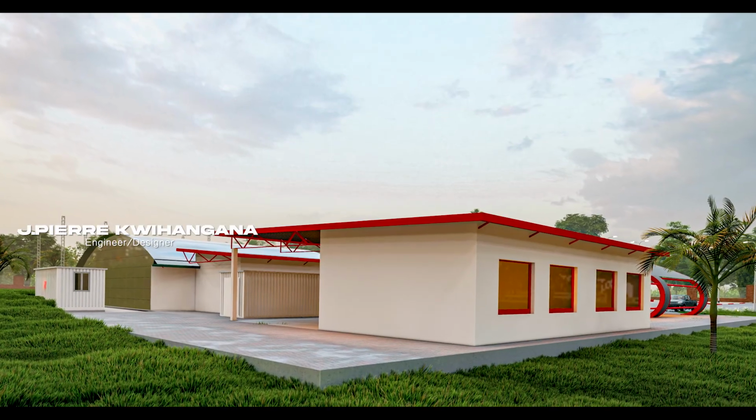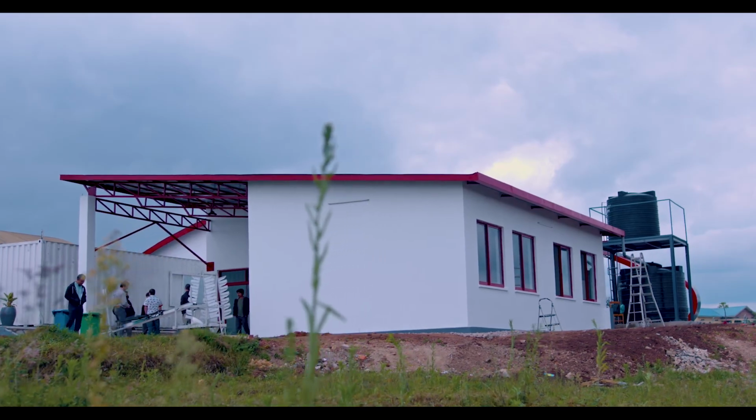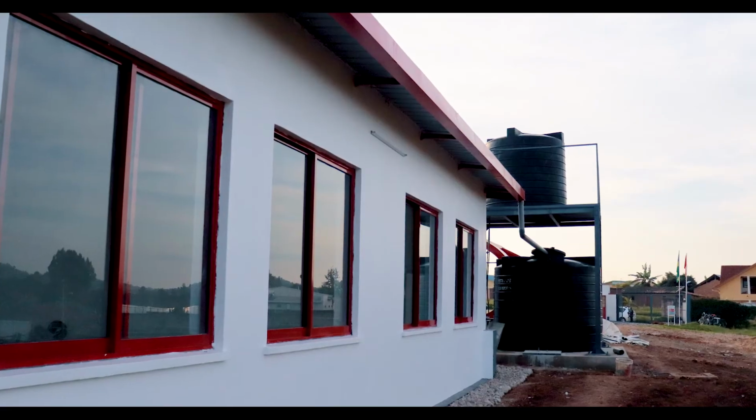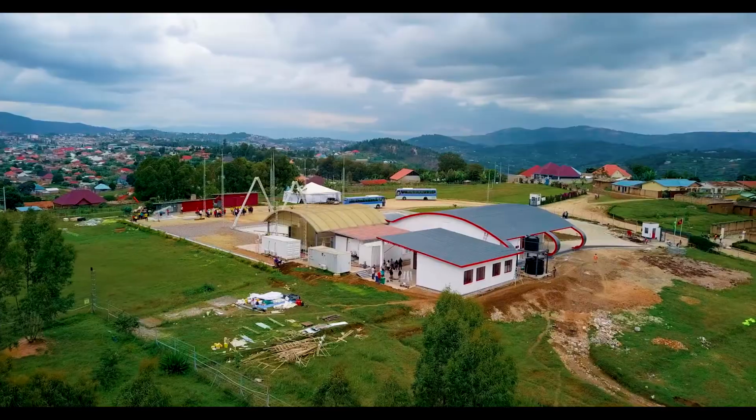Specifically on the academy section, which was designed for educational purposes, for the comfort of the runners, that's why we provided wide doors and windows and an elevated roof. We appreciate the design for the curves and the beauty of the building.